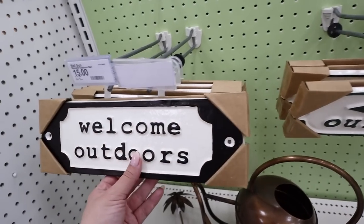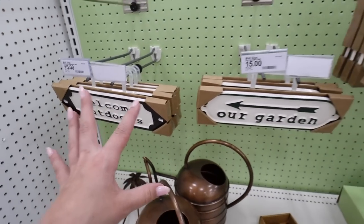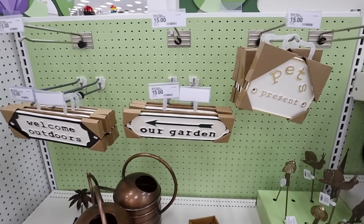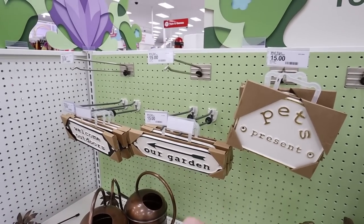an arrow pointing. And then this nice placard one that says Welcome Outdoors could be fun if you have a really fun pool area or outdoor area, just to kind of add a little bit of wall decor. And these will hold up really great against the elements. And all three of these are $15.